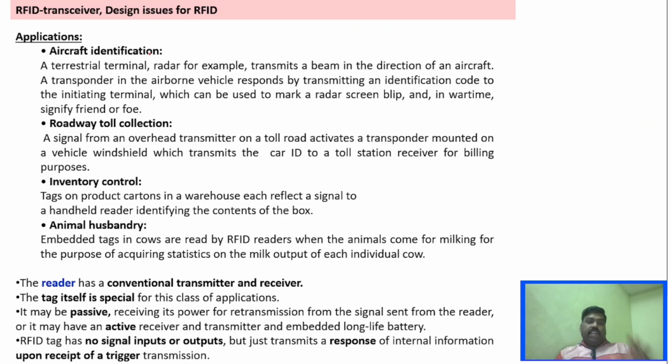In aircraft identification, we can use a radar that will send a transmission beam to identify the aircraft. In the aircraft you will have a transponder, that is the tag. Say for example, you have a radar here, and you transmit a signal to identify an aircraft. In the aircraft you will have a tag, and once it receives the signal, this tag will respond to that particular signal, so that we can identify or locate the aircraft or even the army persons, the friend or an enemy, whatever may be.